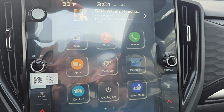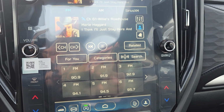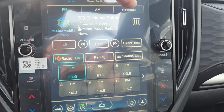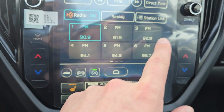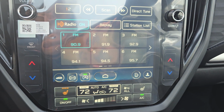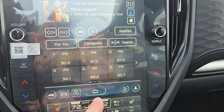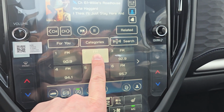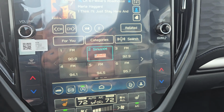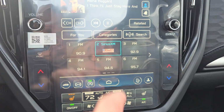Radio is going to bring you to your radio screen. While you're in your radio, you can select FM, AM, Sirius XM. Select the station that you want, your presets are going to be down here. If there's a station you want to program in, all you have to do is go to the station you want, press and hold the number you want it programmed to until it beeps at you, and it's in there. And you can overwrite those the same way we just put that in there.